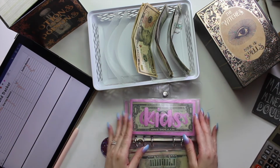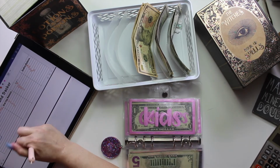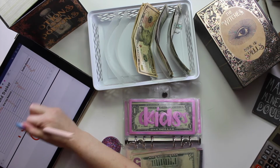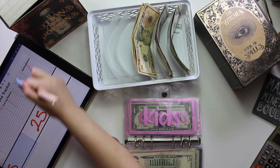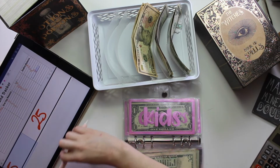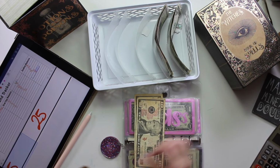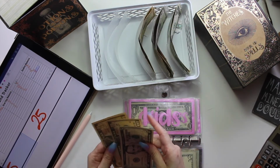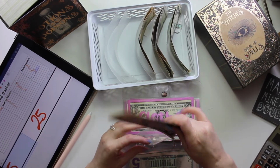Our kids fund, we're currently at 0 for kids. So we're at 0. We are adding to our kids fund $25. So that gives us a balance of $25. And we are gonna do 2 10s, 10, 20, and a 5. So 25 into our kids fund.